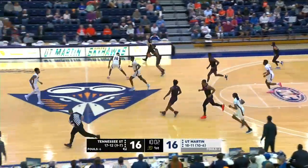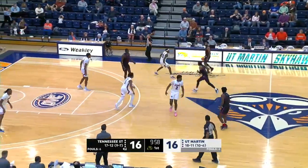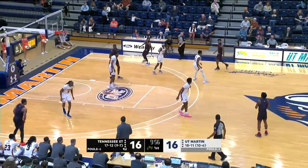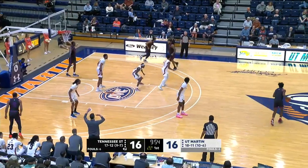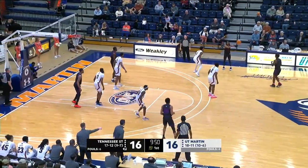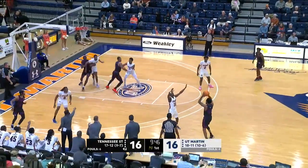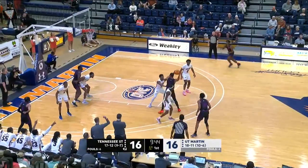Great strip by Clay of Simon to get the ball back for the Tigers. Tennessee State looking to reclaim the lead here. Fitzgerald and Clay play catch. Cedric Boyd, dangerous 3-point shooter.